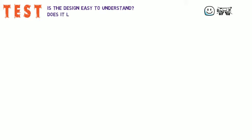How do you know if your ideas actually solve your problem? It's time to find out in the test stage. During testing, you'll pay close attention to what happens when people use your designs, so you can see if your solutions are easy to understand, if they lead to the desired outcome, and if they work well in the environment where your problem takes place.